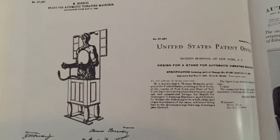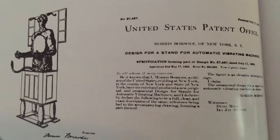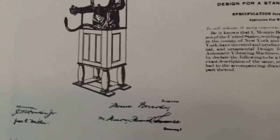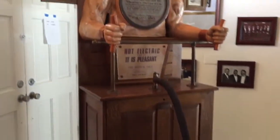I am starting with a video of the patent on the piece that I'm going to show you now. This is a very unique and interesting piece, so bear with me on the video here because it's going to be a bit lengthy. Anyway, now that you've seen that, I want to show you the piece that I'm selling. That is the 1905 patent that was done by a fella, right?